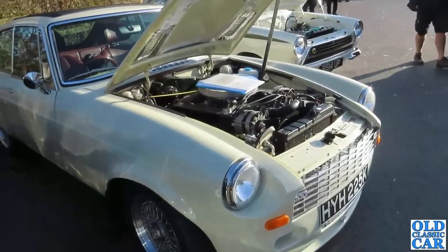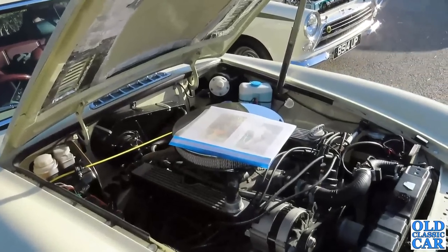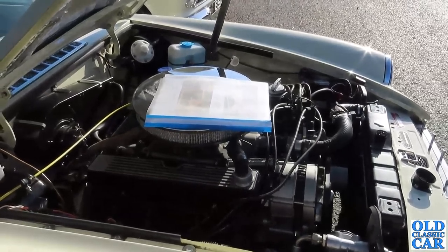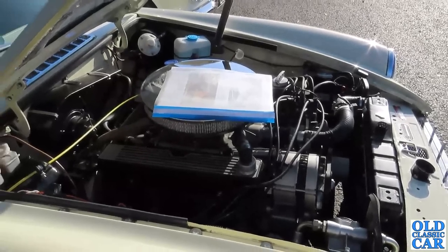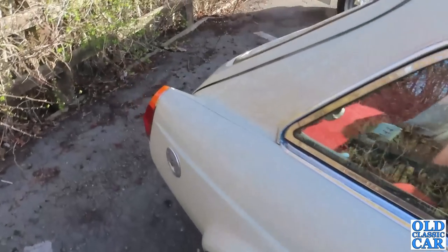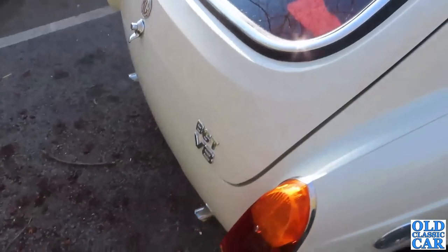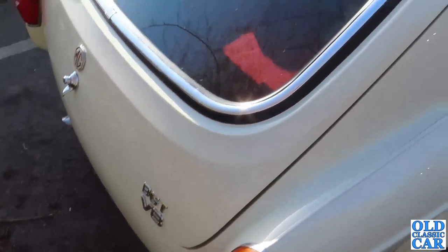Now, what's going on under the bonnet of this? We've got flared wheel arches and a monster of a V8 engine. Looks like a Rover V8. This is a converted car, it's not a factory built car. Got a very racy fuel filler cap there. BGT V8. Wow, I bet that goes well.